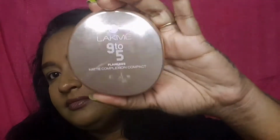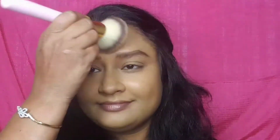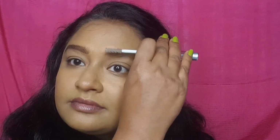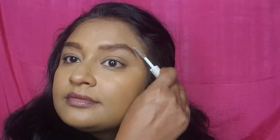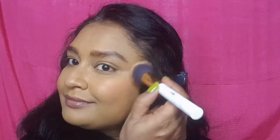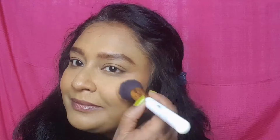Now it's time to set my base makeup. For that I'm using my Lakme 9 to 5 pressed powder, and I will use this to powder my whole face. And then I will set my brows with the help of this e.l.f. Brow and Lash Mascara. I'll use some blush on the apples of my cheeks, using my Wet n Wild blush in the shade Mellow Wine.